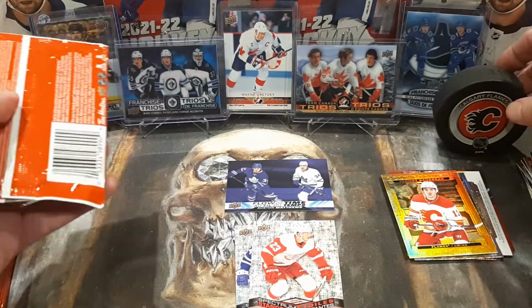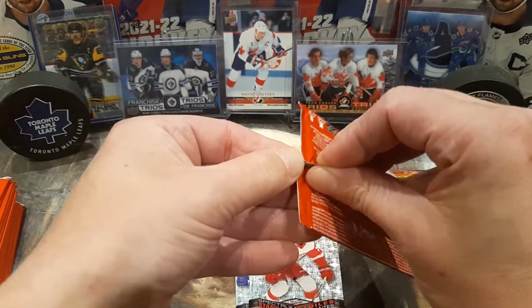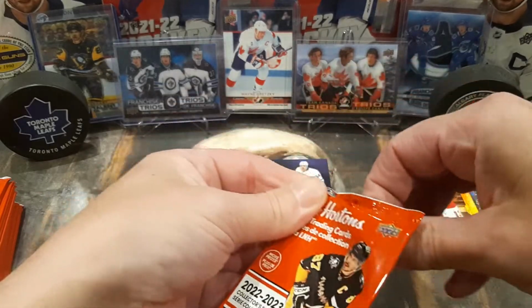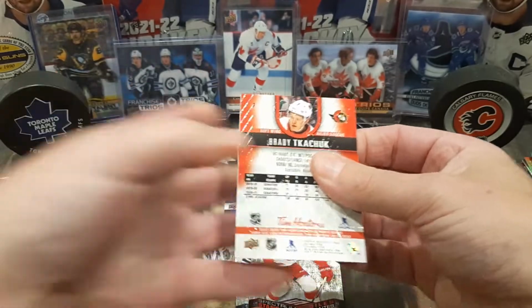from these sets. Looking forward to seeing him in a Columbus jersey, hopefully sometime, probably with Upper Deck Series 2.